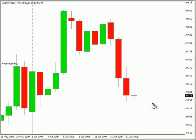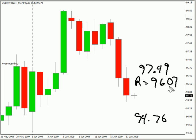We are looking at the US-Japanese yen pair. This particular pair closed down today. We are expecting this pair to potentially move as high as 97.49 and possibly as low as 94.76. We are looking for some resistance around 96.07, possibly some support around 95.50. This particular pair is moving somewhat sideways with a heavy bias to the downside. We'd have to get some break of some of these support levels before we could really say that it's moving lower.